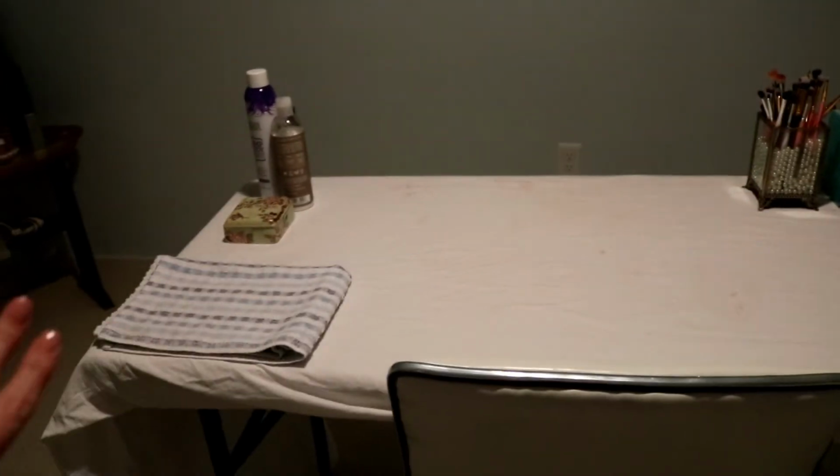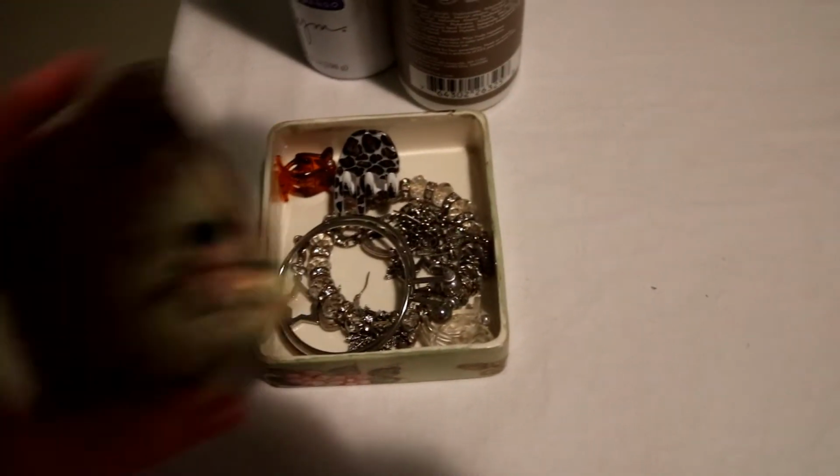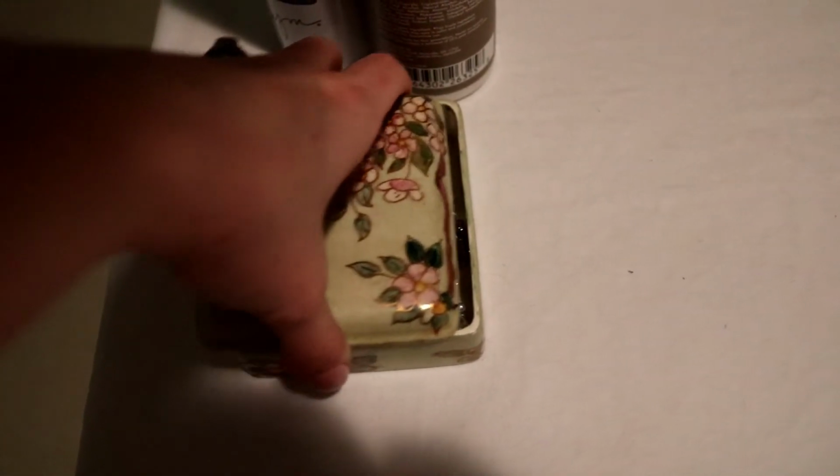Those are all of my makeup brushes. I have more makeup brushes upstairs. Just lotion, hairspray, a towel in case I need it. And then this little box, I just keep some random hair stuff and jewelry and stuff like that. But usually I take my chair and spin it around and you guys see my window as my backdrop.